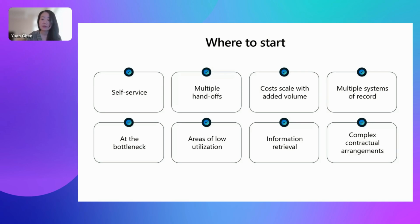Multiple systems of record. I think we've all experienced how every finance team, sales team, and marketing team has multiple systems, and it's really hard to bring them together. So there's an opportunity to leverage AI to harmonize the data and find a way to connect the dots and extract more value from the data.